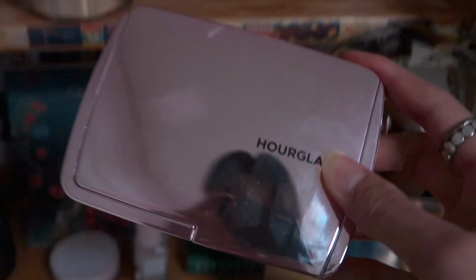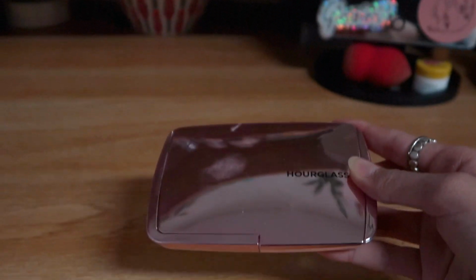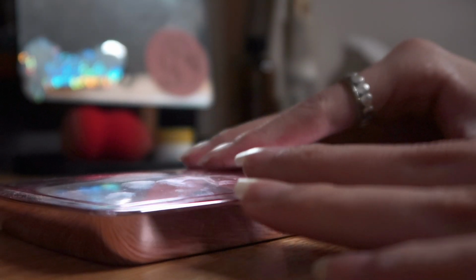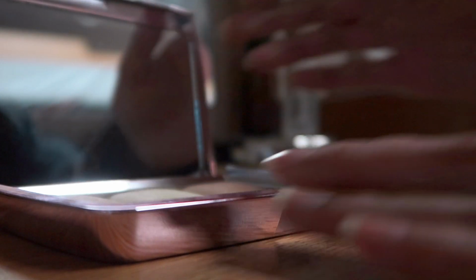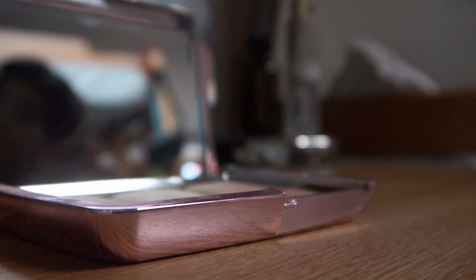So right next to it is the Hourglass Ambient Edit 4 palette. This is one of my favorite things I own. There are 2 finishing powders, 2 blushes, 1 contour, and 1 highlight. I put these items on display because they just look really nice and they complement my lamp really well.